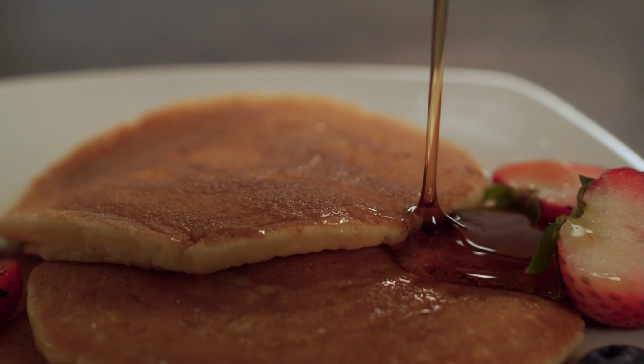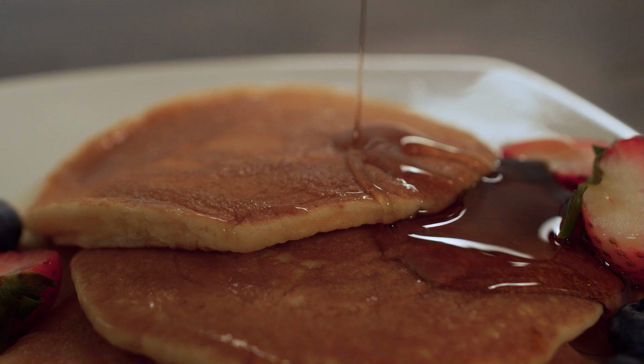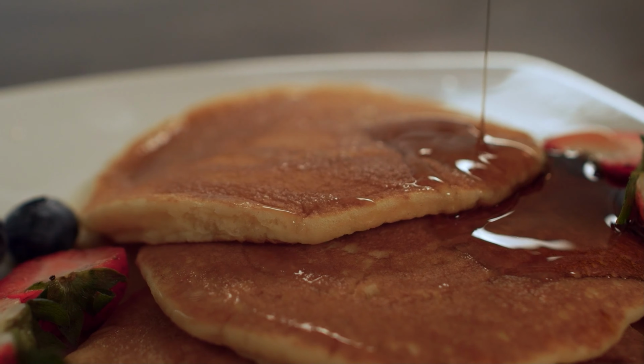Today we're going to the Simmons and Daughters Sugar House. Come on with us and see what we can see. Now a sugar house is where you get that delicious Maine maple syrup.